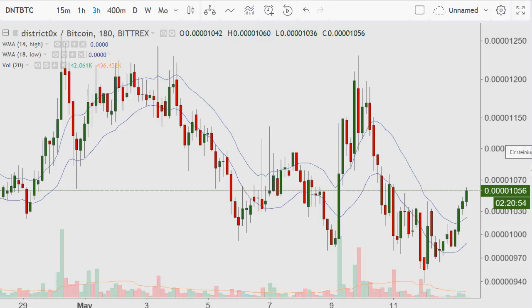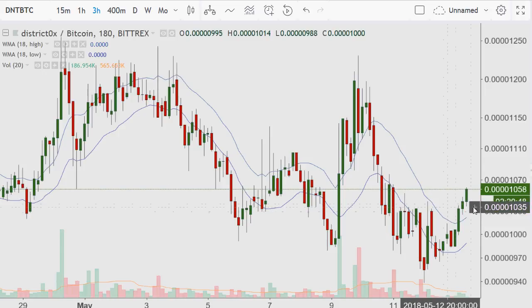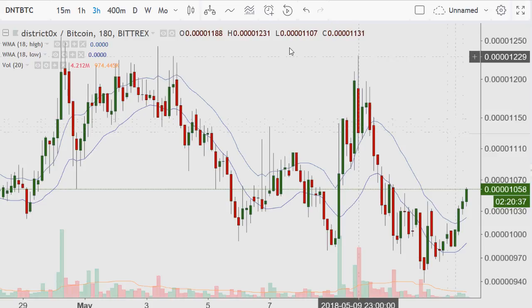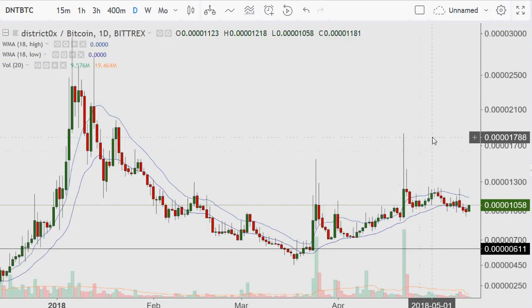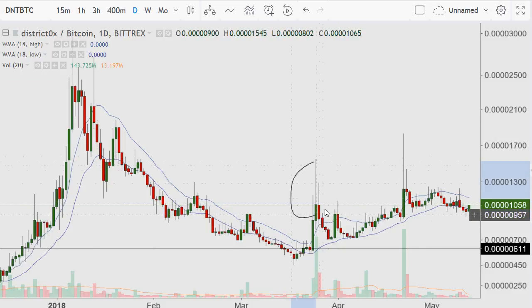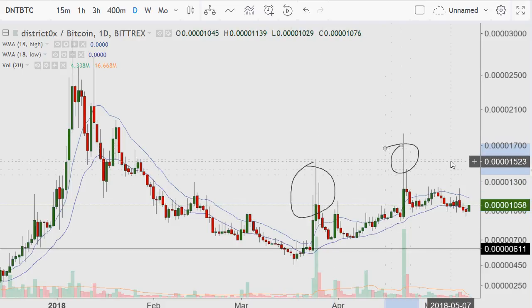DNT, District 0x, starting to possibly revert the trend over, because when you go long on a situation like this, it could very easily be like half a day later and this thing is at like up here at like 1150. And it's just consolidating, going sideways, trying to hold this move. But again, with this code, look at the moves that occur. And you don't have much time to sell this. But if you do, congratulations. And you have even less time to sell in here. Again, if you did, congratulations.